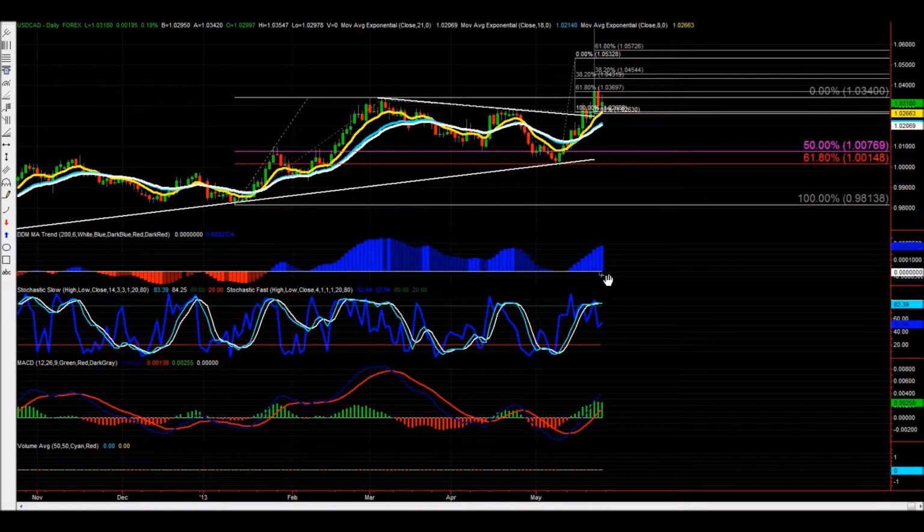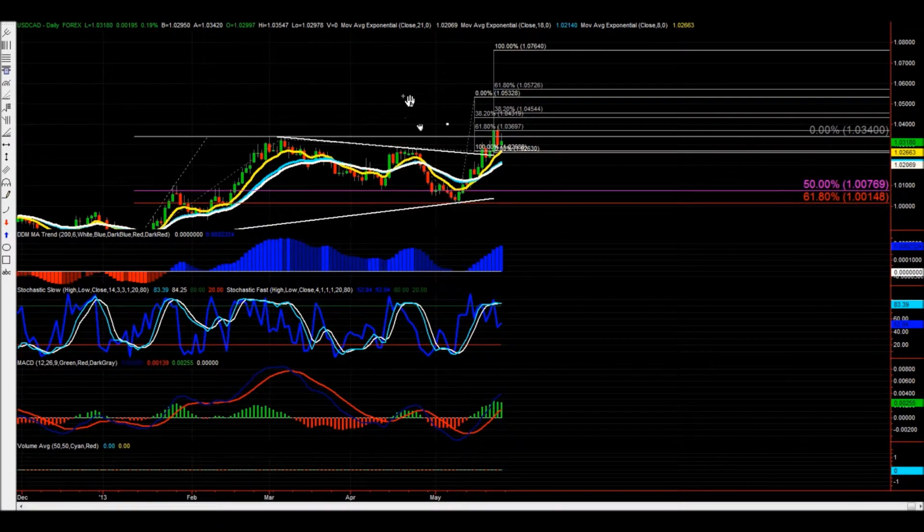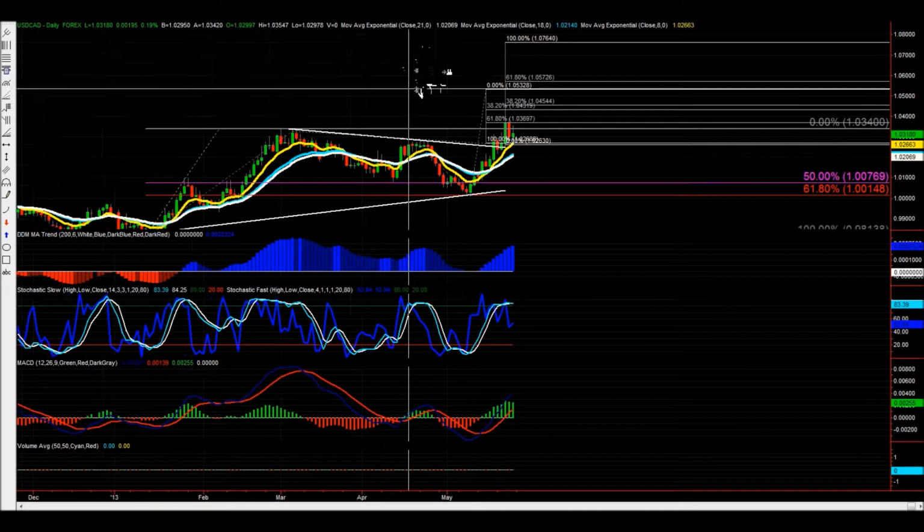Everything sort of seems to be firing on all cylinders. We've got trending indicator in the favor. The stochastics look strong, but they're overdone. And the MACD crossed above the zero line, and it looks positive. So I like the pattern, and I like the potential for it to test some of these levels between 105, let's say, and 107.5. Okay, in the USDCAD.